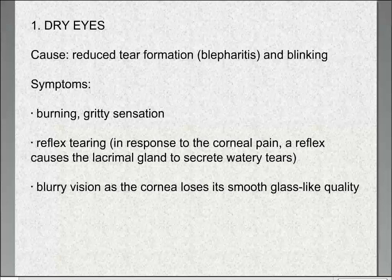So if you have reduced tear formation and you don't blink, it's kind of a double whammy. And if it's uncomfortable enough, you get the feeling that you got something in your eye, like I said, somebody threw sand in your eye, a gritty feeling. Not everybody with dry eyes has that, which is kind of curious, but most people do have that, the irritation.